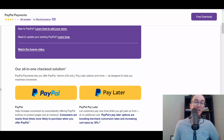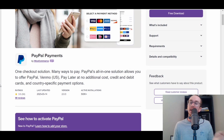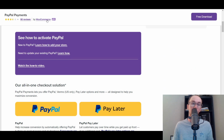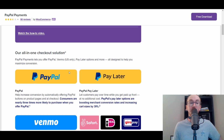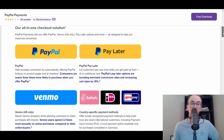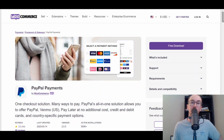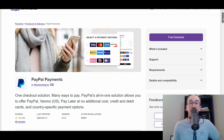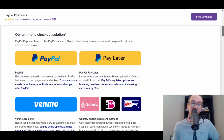It is nice just because maybe if you're already using PayPal in your business, then it can make sense to use PayPal as a payment gateway on your WooCommerce store as well, just because they do have that integration there by WooCommerce. And you can accept payments. As you can see, consumers are nearly 3 times more likely to purchase when you offer PayPal. So again, if they're already using PayPal, it definitely makes sense to offer it in your store, just because it's another way that your customers can pay. Overall, the more ways that you can offer for your customers to pay, generally, more than likely, the higher conversion rates you can expect to see within your e-commerce store, or more specifically, your WooCommerce store.